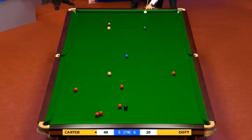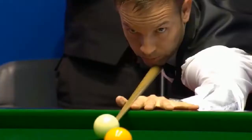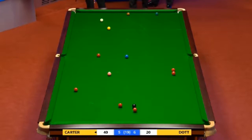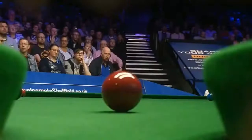A shot to nothing here, maybe. Needs a bit of luck, and he's got it. Both players under a lot of pressure now. This is a massive frame in the context of this match. The red's coming towards this corner pocket. He needs the other two to come to his rescue.